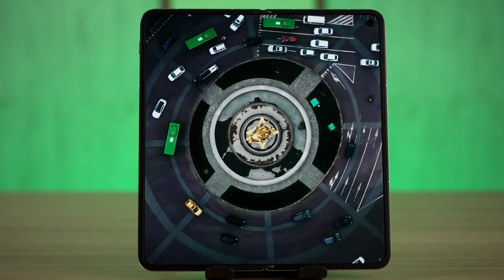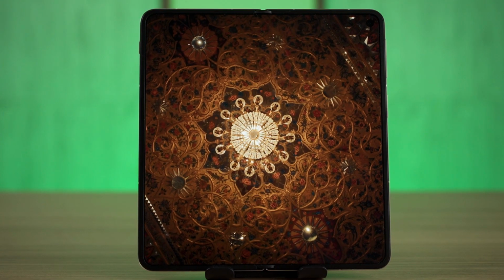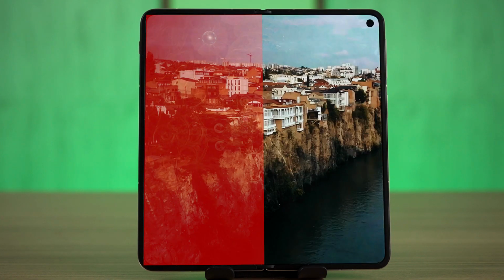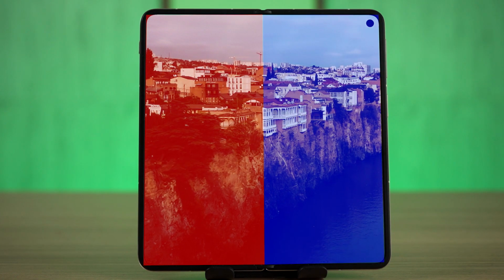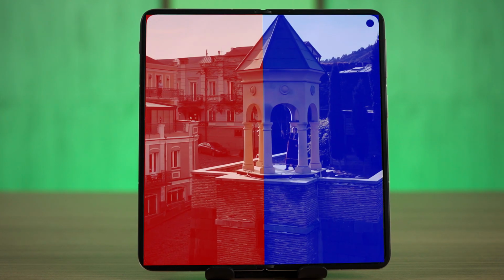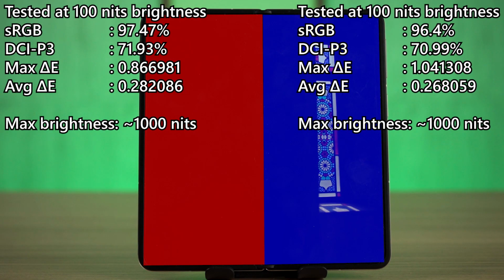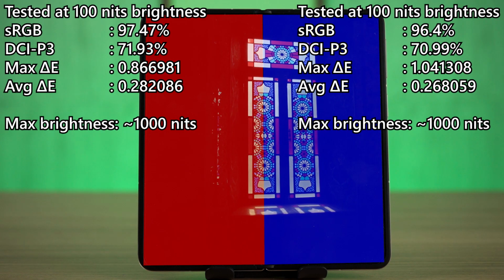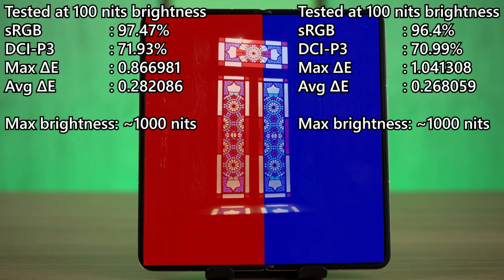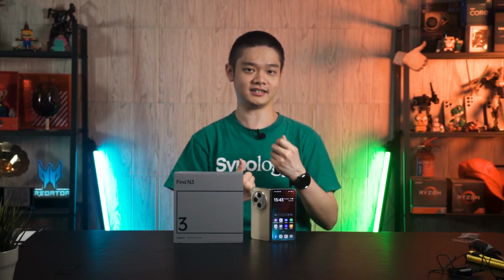Anyway, the inner display can go up to around 1000 nits, and for the color test, we did it twice, once for the left half and the other for the right half. Both sides are very consistent in terms of color accuracy, but it only covers around 97% of sRGB and less than 72% of DCI-P3 color gamuts. That's not very good.